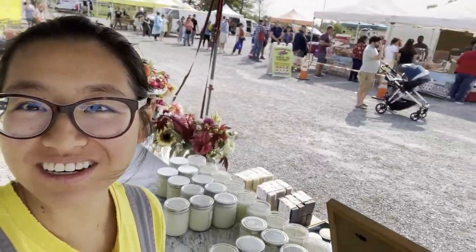So we are about an hour in, and it's a little concerning because look at the bread line. I mean, there is a line, and look at how many bouquets I have. I haven't sold a single bouquet. It's weird. So I don't know. We'll see what happens.